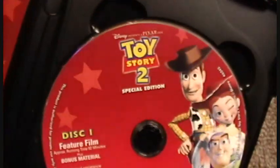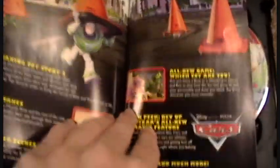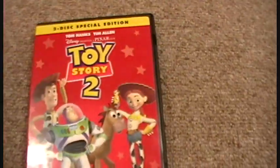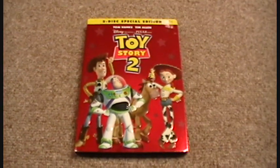We got Disc 1. Toy Story 2 is a marvelous sequel. One of the very few sequels that lives up to the original. And of course, Toy Story 3 is wonderful too. The whole trilogy is just great. You got the DVD guide here. Little letter from John Lasseter, just like the other Toy Story DVD. Yep, nice slipcover there. Yep, the special edition of Toy Story 2.